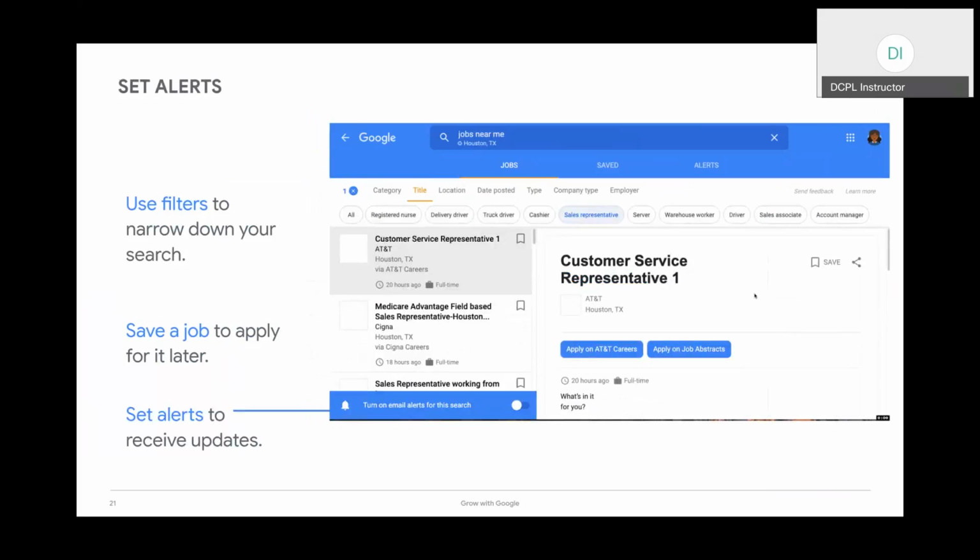And then you can set alerts. In the bottom left, as you can see here, you can set alerts to receive updates. So maybe at the top over here where it has sales representative selected, it's going to give you alerts for those types of jobs. Because you're not always going to be able to sit there and search for jobs. Jobs are going to be popping up all the time, and they're going to be removed all the time. So you have to figure out when you can see them, and having alerts send you an email when they're coming up might be one of the best ways to do it if you're not able to spend all your time searching.